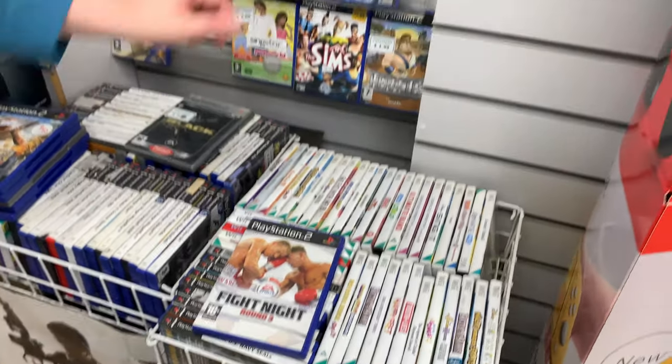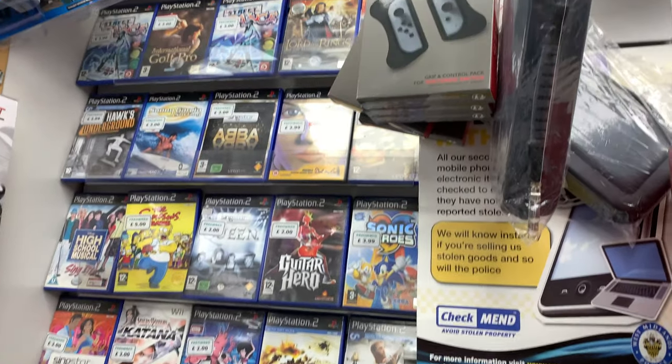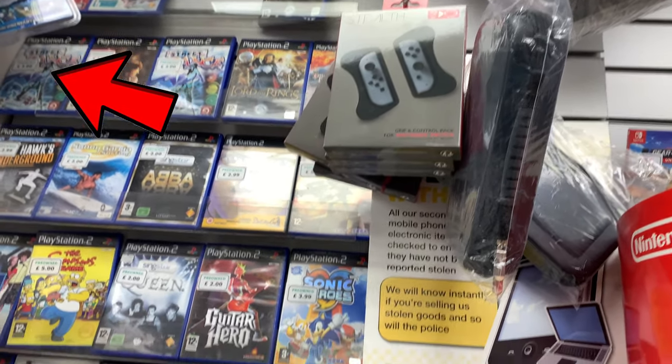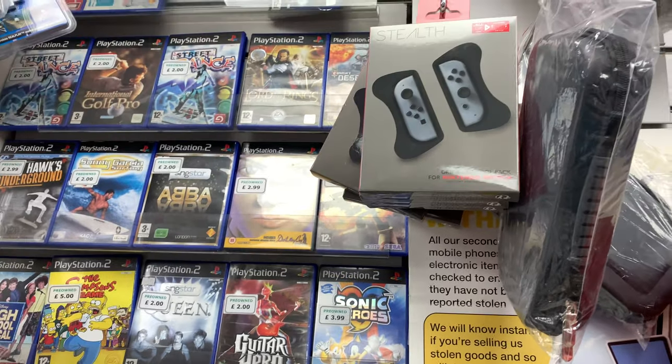Unfortunately, they didn't have much in the way of retro games, but it was a very clean shop at least, so it had that going for it. And there was this really interesting thing at the top of the shelf there that looked kind of like a marble, and I did actually pick that up and I'll show you after we've looked around the shop.